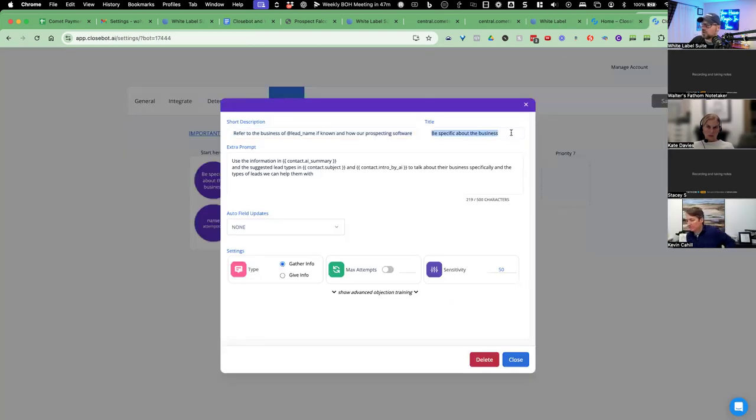This is just so you know, you can see it in the thing. Be specific about the business. And then this is the bit that makes it work. Use the information in Contact AI Summary. Remember I showed you right at the beginning that that information had come into GHL in a custom field? That's the custom field, all right? And the suggested lead types in contact subject. Remember, I was using the subject line to get that piece because there were no other spots, which is what made me go to my dev and say, make me more spots. But I put it into that field. So now CloseBot knows about it.